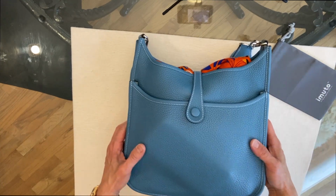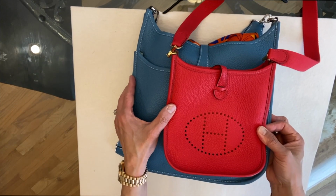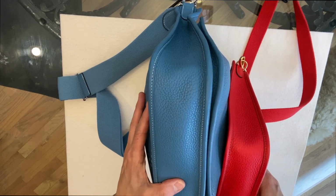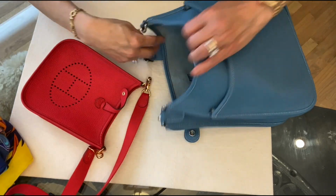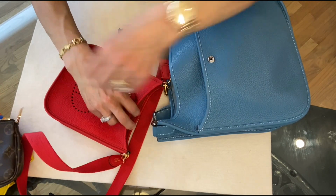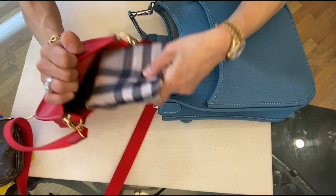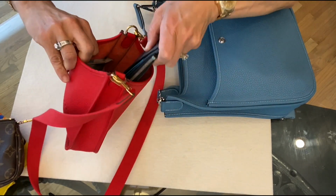Now, I'm gonna try to put everything here into the Evelyne TPM. Look at the difference. Can you guys see the difference? Right? Okay. First things first, obviously this isn't gonna fit. If I put this in, it's too tall. So not that. Zoe wallet, which has most of my cards. This one, I could put it in here, but let's just put it in here for now. Okay, what else do I need? I need my card holder, which has the rest of my cards. So these two are essential.